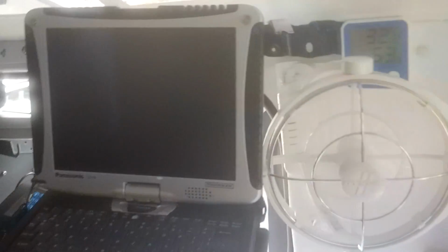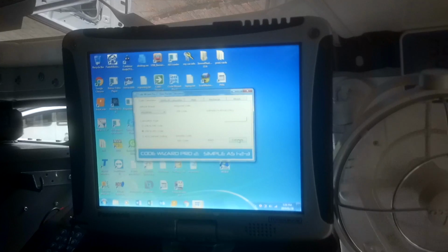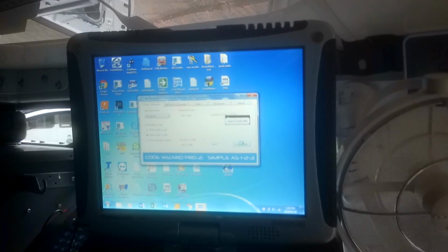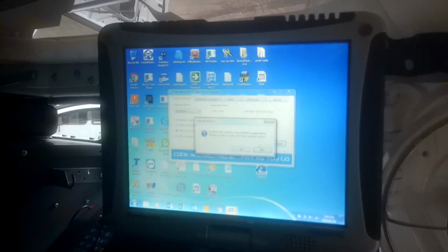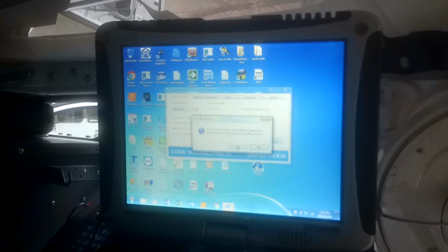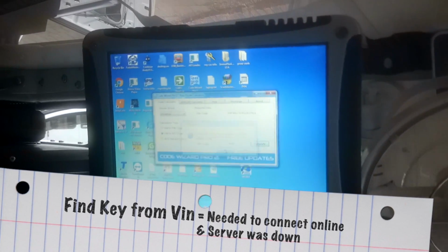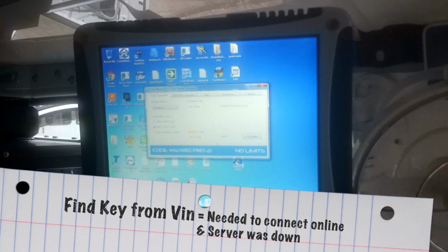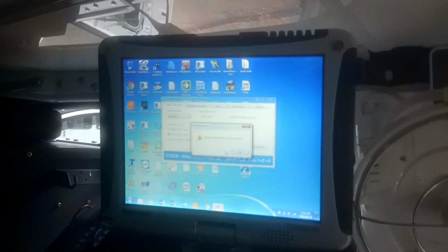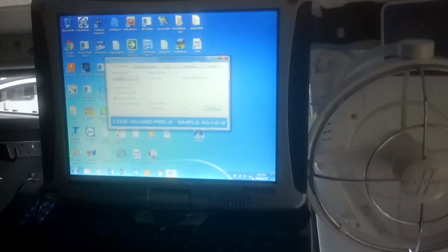So, geez, it's hot. I'll start up my fan, it's better. Come on, computer. Calculating. Oh, it's not available. Yes. Oh, internet server is down.